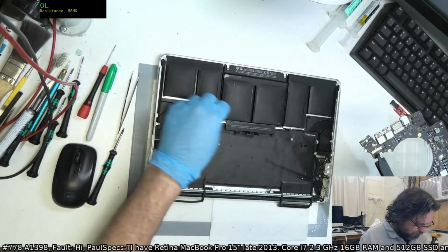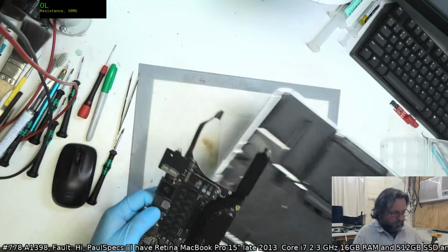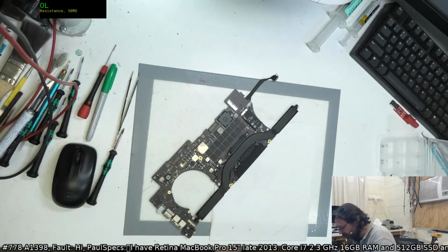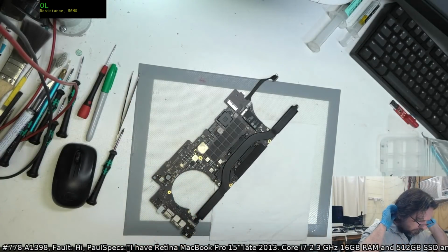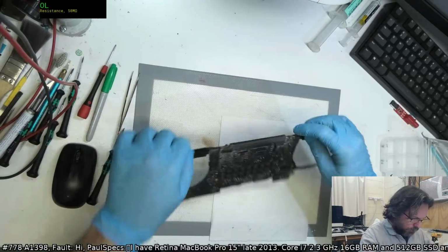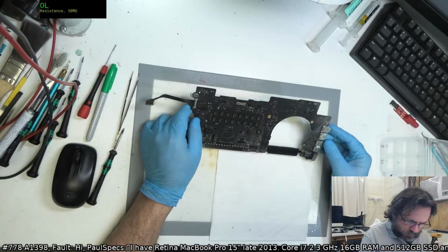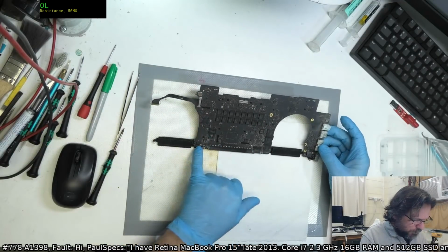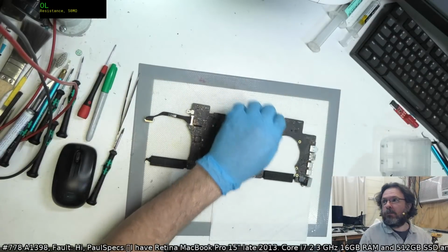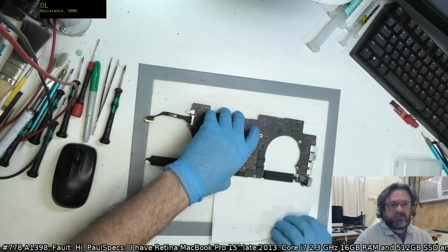No, that's fine. The battery could be playing a part in this issue, but we can't be absolutely sure at this point. Certainly the VRMs are strong candidates. Alright. We've got the typical sort of dust build up. So we'll go under the microscope, have a look. Might see something, might not.